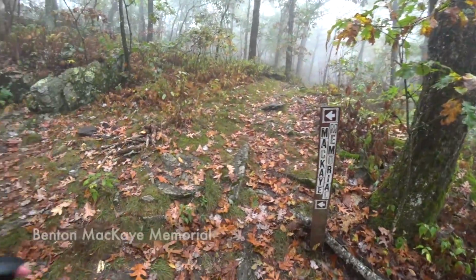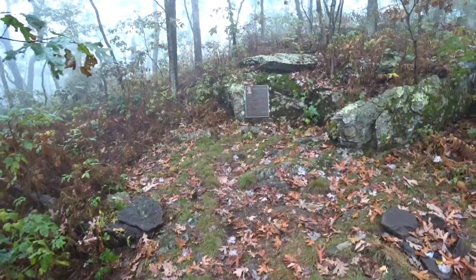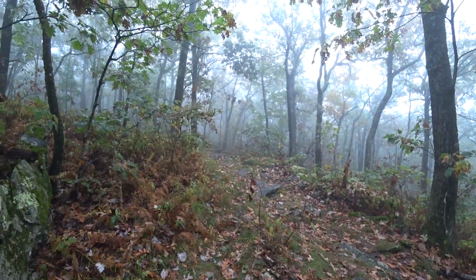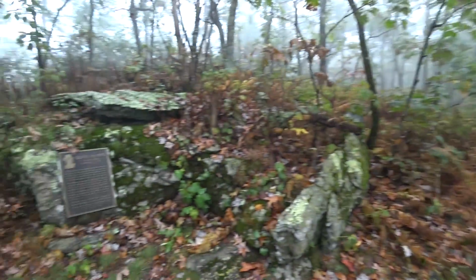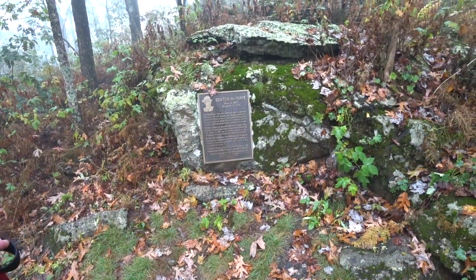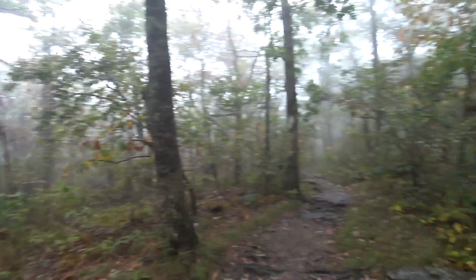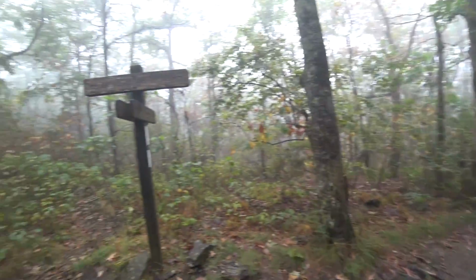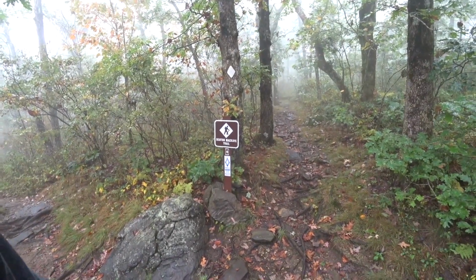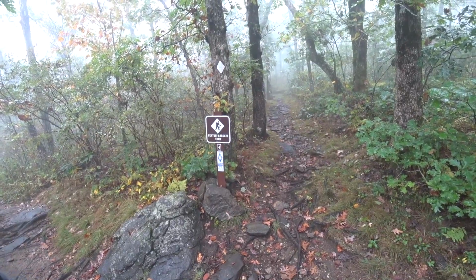Well, we're at the Benton MacKaye Memorial Plaque, which is kind of cool. Getting real close to the AT. It's just down the trail. I can hear people, so not surprisingly. There you are. We are at the AT. That goes back to the parking lot. This goes to the summit. And this is the start of the Benton MacKaye Trail.